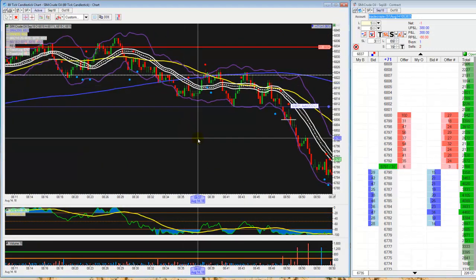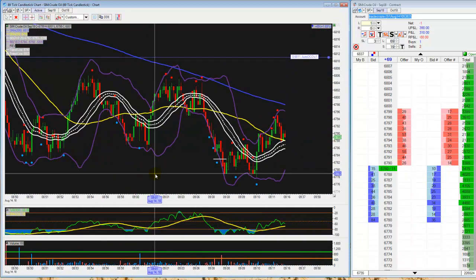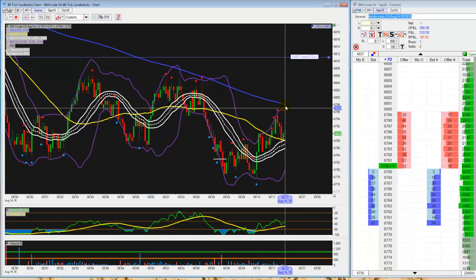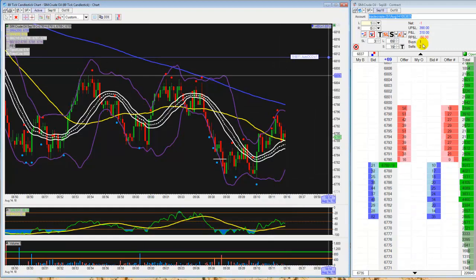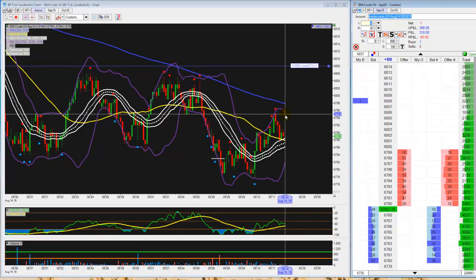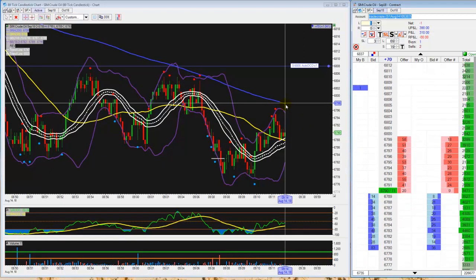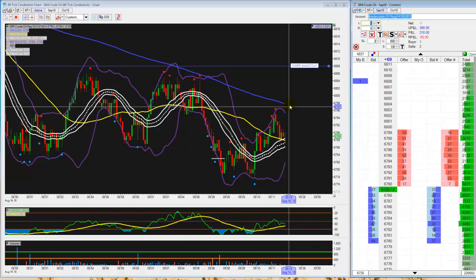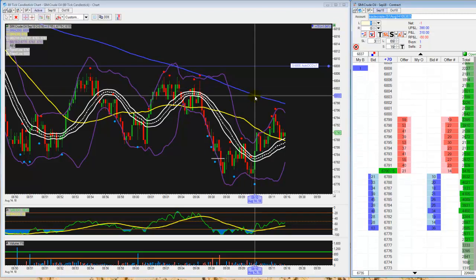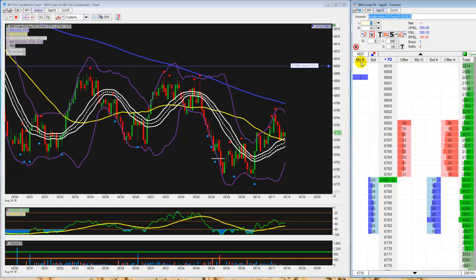And now we're in it. See how long this video lasts. So I'm trailing 10 ticks behind the blue line now, is pretty much what I'm doing. And the blue line on my charts is the 200 bar SMA. Where are we? Right here. So 10 ticks from 6800 is 6810. So I want to trail 6811.